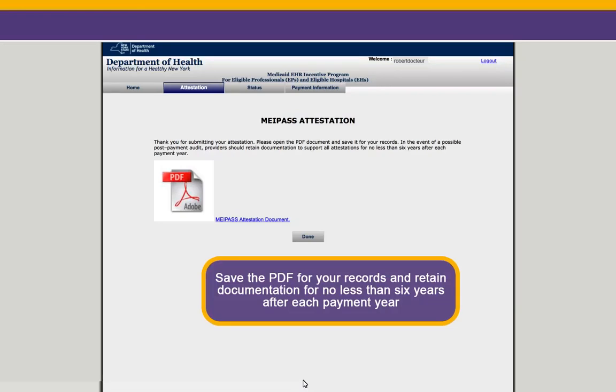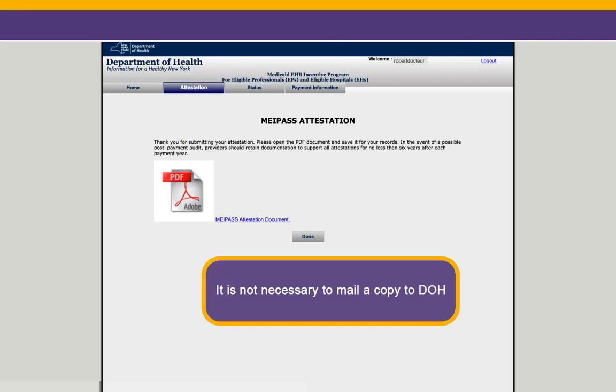You've completed your meaningful use attestation and you've been brought to the MyPass attestation screen. Open the PDF document and save it for your records. In the event of a possible post-payment audit, providers should retain documentation to support their attestation for no less than 6 years after each payment year. It is not necessary to mail a copy of the completed attestation to the Department of Health.